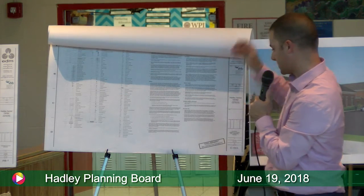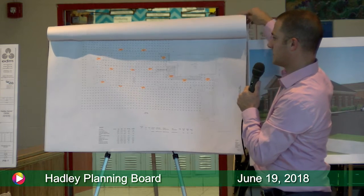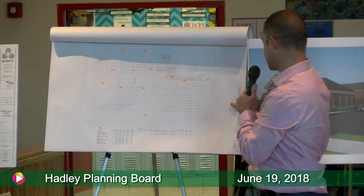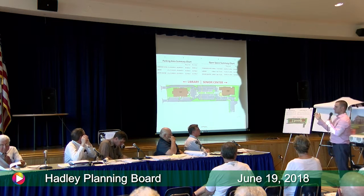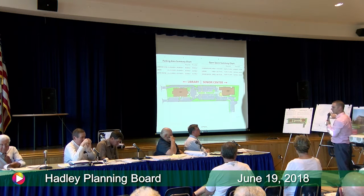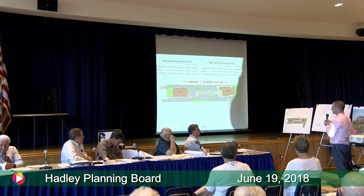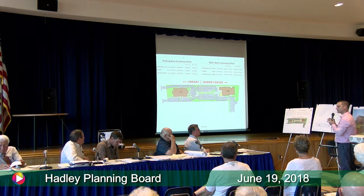And then the last sheet is just our legend and general notes. So I don't know, I can hand it over now to the... I don't know if you wanted to save this for after. I know I mentioned it earlier. I'm done going through the proposed senior center. We can do this, or you want to stick with this and go through the building with the architect?